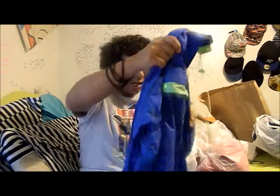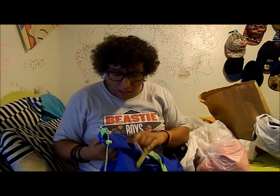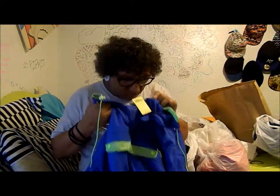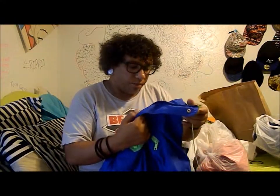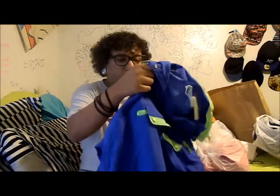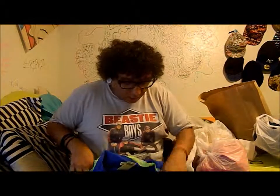another vintage jacket that I thought was really, really cool. Something I definitely need to wash, because I can smell the thrift store fine on this. Like, you can smell it smells like a thrift store. But I thought it was really cool, and I thought it was me. I love bright colors. This is blue and lime green. And I thought it was just really, really cute.